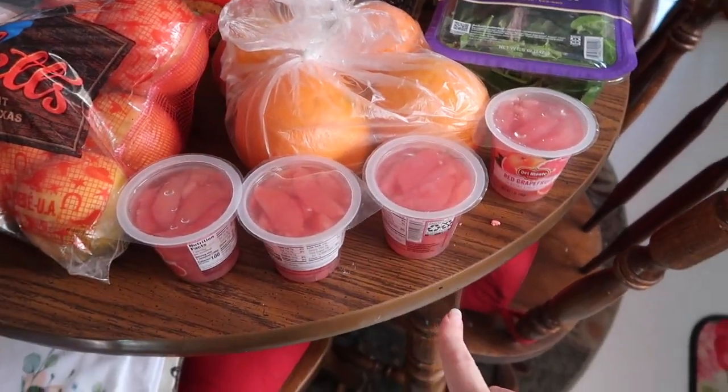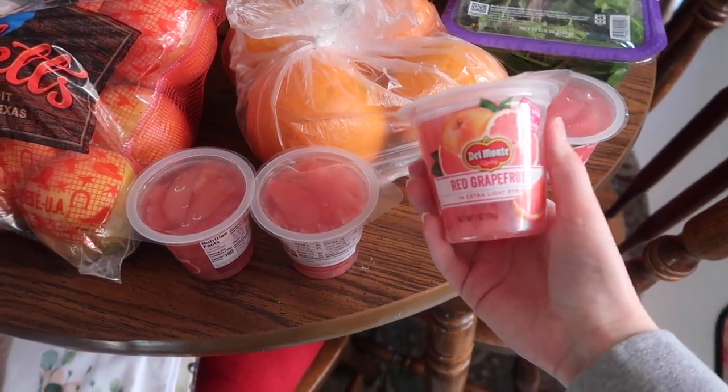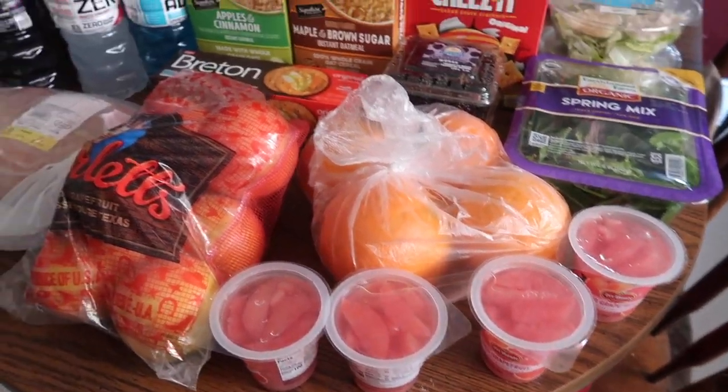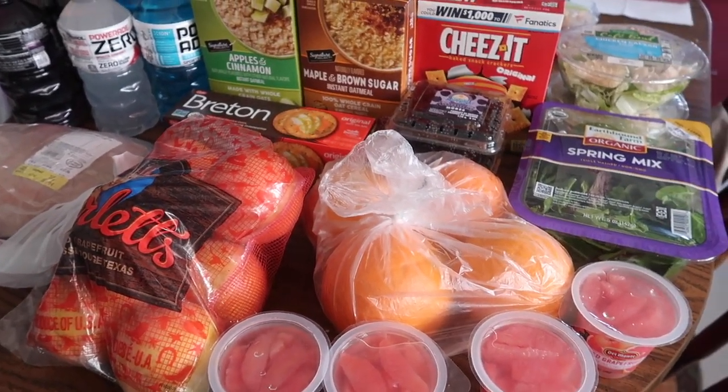And also, because my mom really likes grapefruit, she really likes having these Del Monte grapefruit cups. These are on sale for 99 cents. I picked up 4 of those for her. So that was everything at Jewel. Like I said, there was not too much going on, not too many deals.